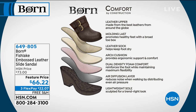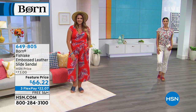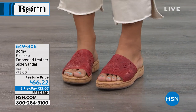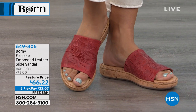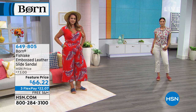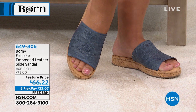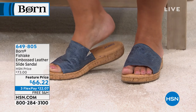And we have that layer of support foam. So you're just looking at all of these different layers engineered into that Born shoe that give you that all-day comfort. I say it all the time, wearing a Born shoe is like wearing your favorite pair of slippers. And the Fish Lake Tooled Slide is such an elevated, fashion-forward, high-end, elegant look for a slip-on shoe. Isn't that the truth? Because usually slip-on shoes, they don't have this detail to them. They're usually more of like a more leisure, relaxed, kind of flip-flop style.